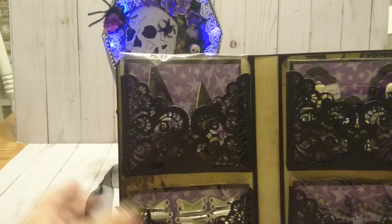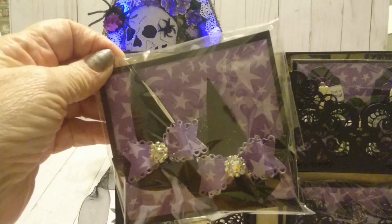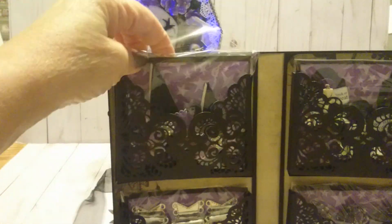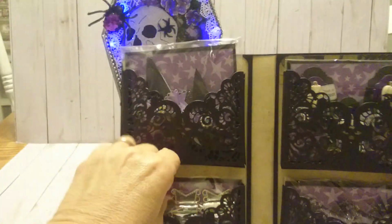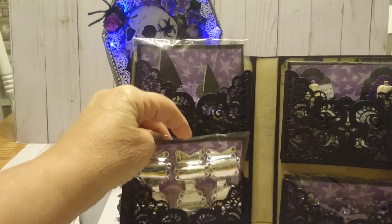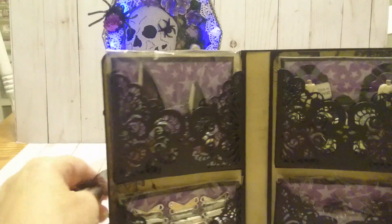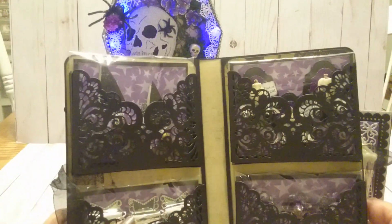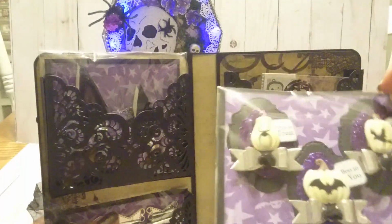And the embellishments that I made was this, the little witch's hats, which are clothespins in that pocket. And then in the bottom pocket down here, I made some silver bows, and I just left them plain in case Angie wants to use them on Christmas packages or Christmas projects. In here, I created these embellishments.